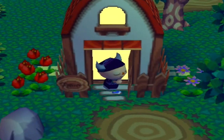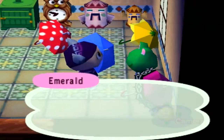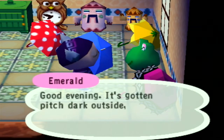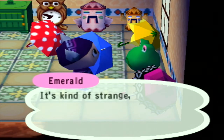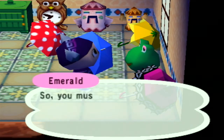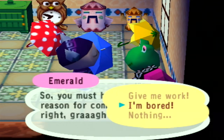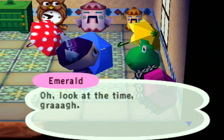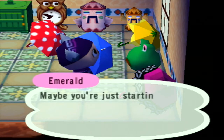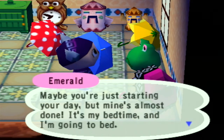And, speaking of frogs, let's go into Emerald's home and see how she's doing today. Good evening. It's gotten pitch dark outside, hasn't it? It's kind of strange, but I find it hard to sense the flow of time while I'm indoors, Grarg. So, you must have had some reason for coming to see me, right, Grarg? I'm bored, Emerald. Oh, look at the time, Grarg. Maybe you're just starting your day, but mine's almost done. It's my bedtime, and I'm going to bed.